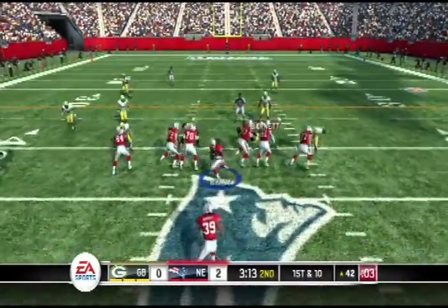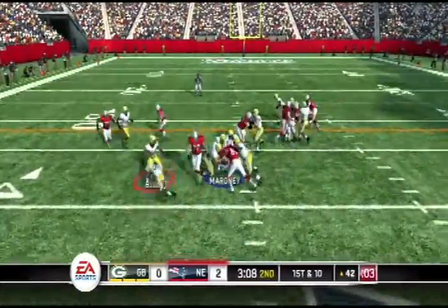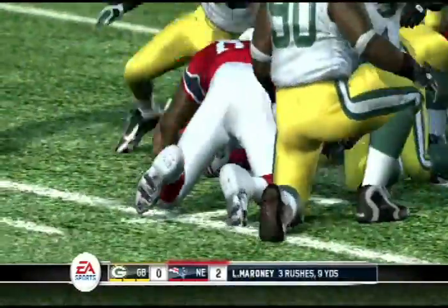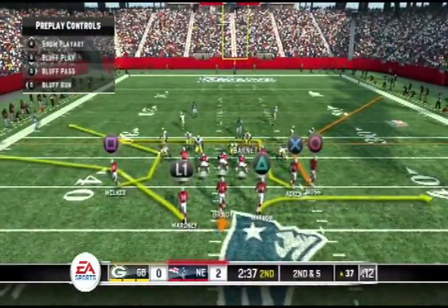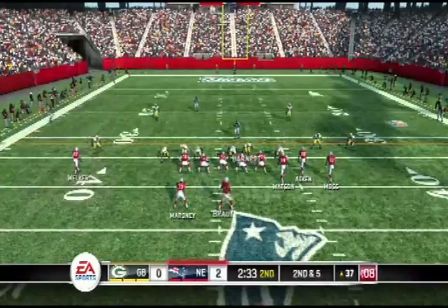Red, ready. Maroney on the run. Maroney comes away with 5 yards on the play. Come on, Dave. Come on, Dave. Go. 22.